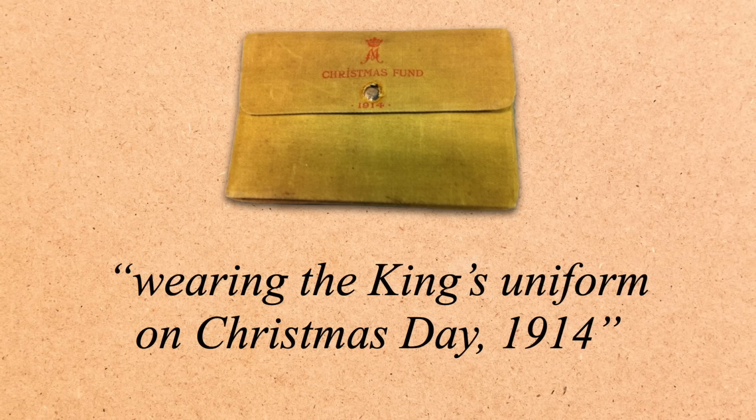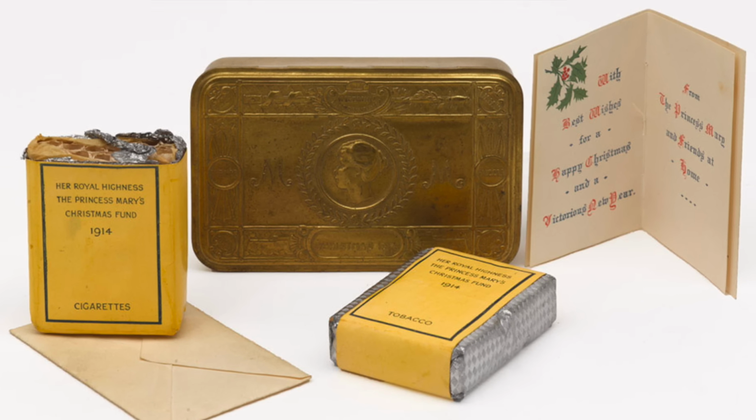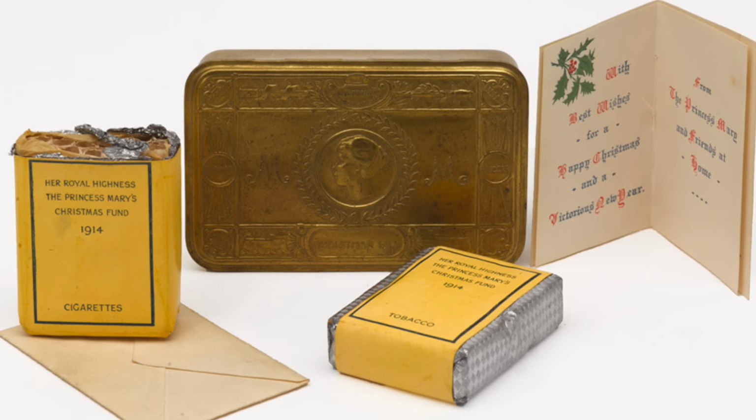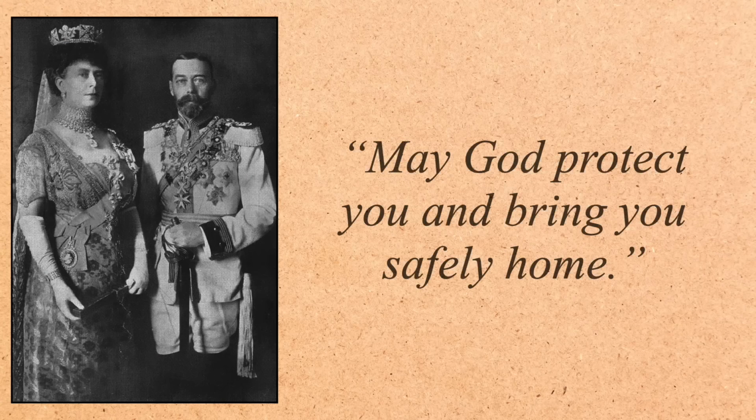See, in October of 1914, Princess Mary had started a fund to provide some Christmas gifts to everyone wearing the King's uniform on Christmas Day 1914. The boxes could include candy, spices, chocolate, pencils, pipes, tobacco, and cigarettes. They also included a picture of the princess and a greeting from King George V and Queen Mary, which read, "May God protect you and bring you safely home."